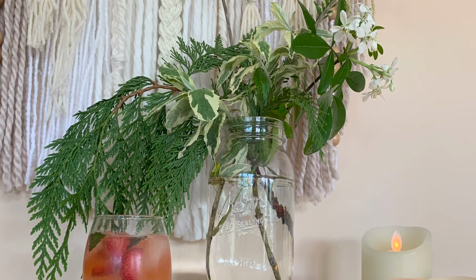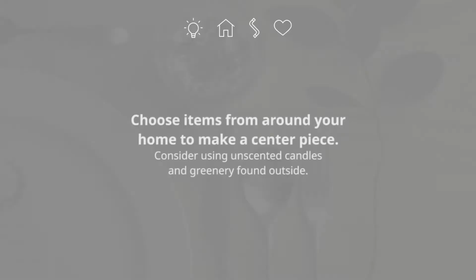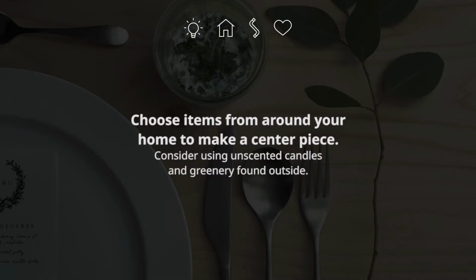I also enjoy the cozy feeling I get from candles, so I will be using some of those on my table as well. Typically, I prefer unscented candles at the dining table so that they're not competing with the other scents going on. I like to create a song playlist for dinner parties.